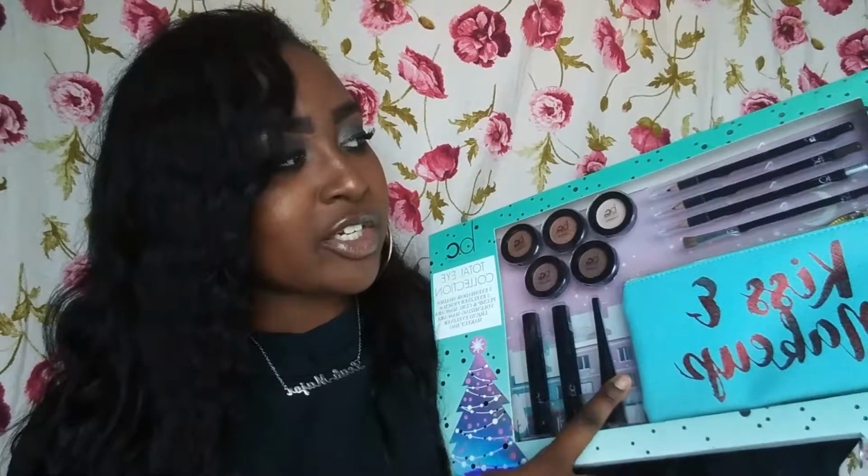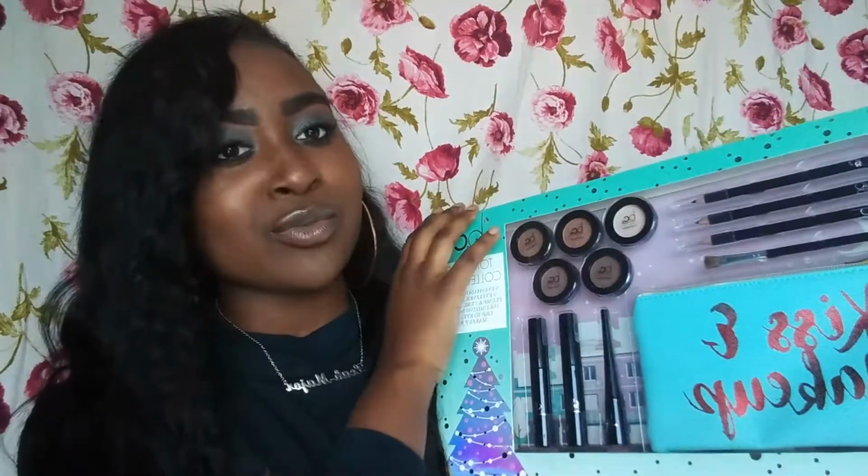And then it comes with the makeup brush, some eyeshadows in those natural colors, and then some mascaras and a liquid eyeliner and some eyebrow pencils or eyeliner pencils. So I just got this whole thing mostly for this though. So that's the last thing I got from there.